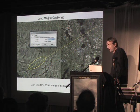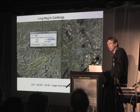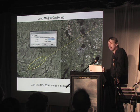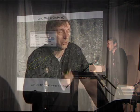square. Now that opens up a whole chapter that I can't go into, which is the relationship between these geometrical forms and the landscape. And I do believe that these people actually used the landscape and earth energies, because they were orientated in particular directions, and that seemed to have some kind of sacred influence.